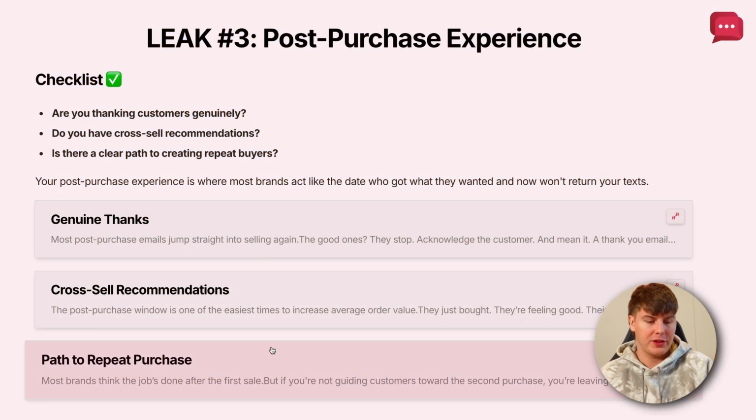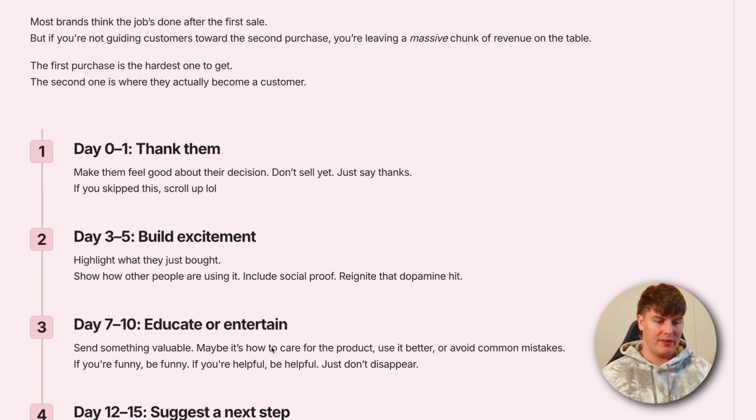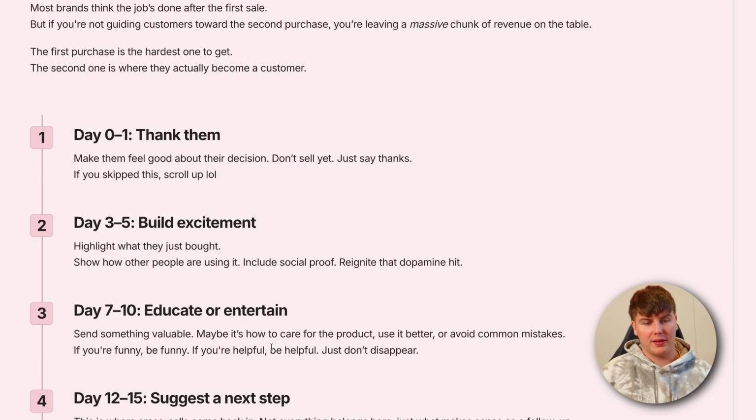All right, path to repeat purchase. So here we have the timeline of repeat purchase. Most brands think the job's done after the first sale, but if you're not guiding customers toward the second purchase, you're leaving a massive chunk of revenue on the table. The first purchase is the hardest to get.